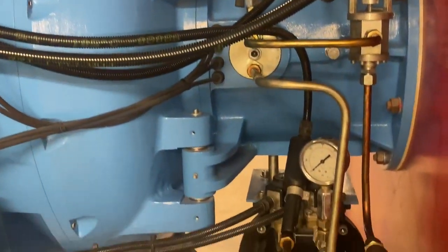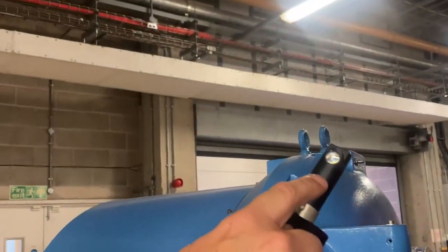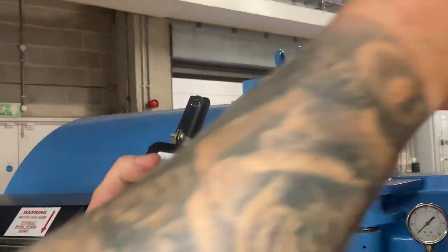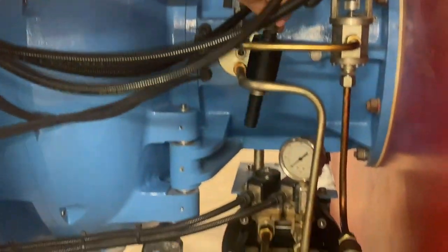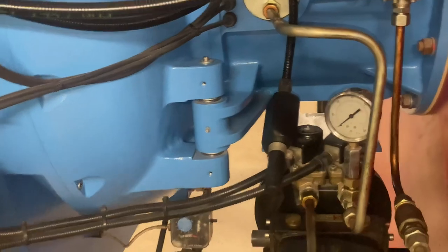And then for flame detection, we've got a UV sensor, photocell. So that will look for the UV coming off the flame, ultraviolet light. It'll sense that. If it doesn't sense that, it knows it's not lit and it'll go to a lockout. So here you've got two solenoids. What are those two solenoids for?